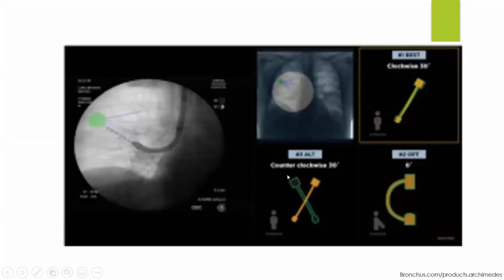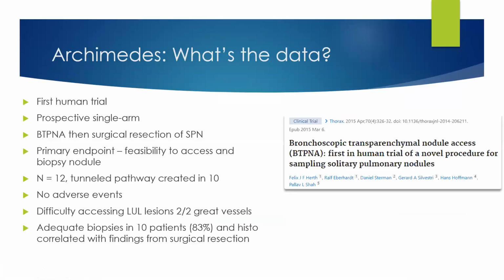This is what it looks like under fluoroscopy while you're doing the procedure. So these purple lines are various recommendations for the trajectory to access your lesion. Here you see the thicker one, which is your sheath, and then through that, you're getting a biopsy of your lesion. So of course, there's not a lot of data for this either.